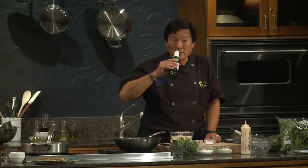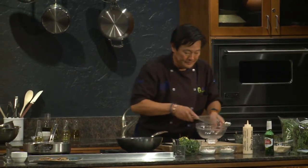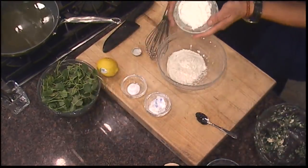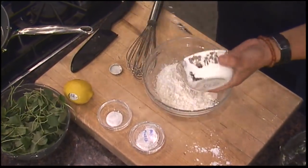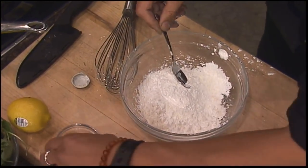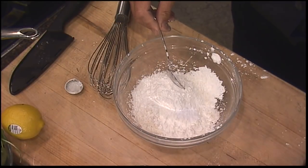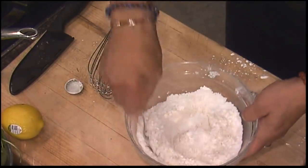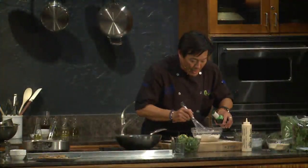Okay, now for my third course. I'm using the beer for a batter, by the way. All-purpose flour. Cornstarch. Oops. Cornstarch. Baking soda. Baking powder. Okay. Beer. So this is a beer batter.